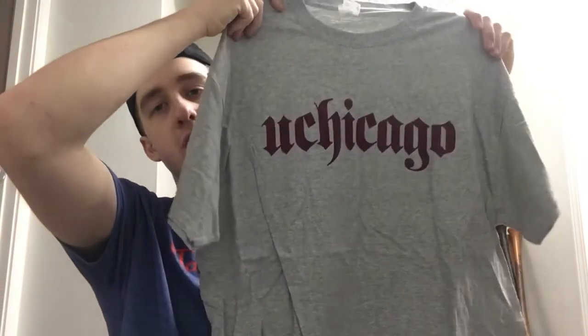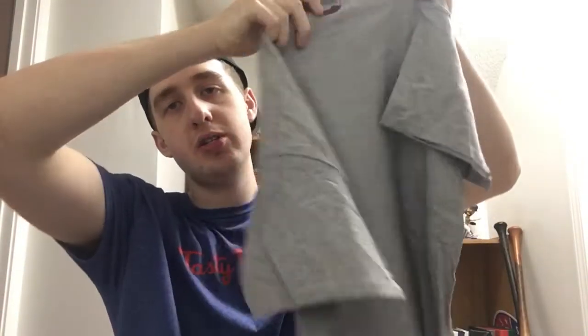Size adult, extra large. University of Chicago t-shirt, front and back. It's pretty cool. And guess what, guys? We still have one more from them. One more from the University of Chicago. And you guys can probably guess what's inside this one.